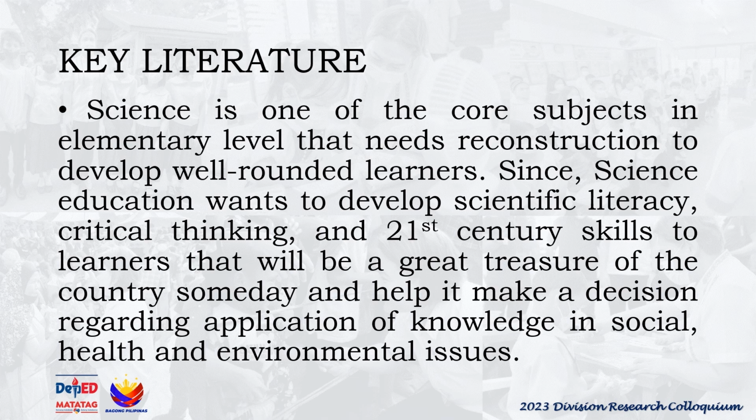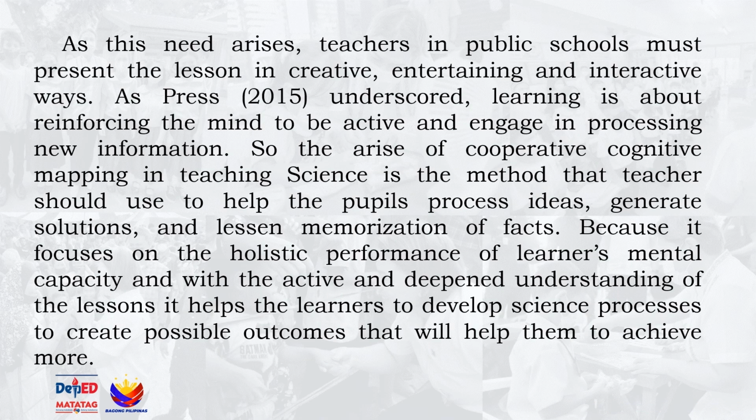Science is one of the core subjects in elementary level that needs reconstruction to develop well-rounded learners, since science education wants to develop scientific literacy, critical thinking, and 21st century skills to learners that will be a great treasure to the country someday and help it to make decisions regarding application of knowledge in social, health, and environmental issues. As this need arises, teachers in the public school must present the lesson in a creative, entertaining, and interactive way. As Press underscored, learning is about reinforcing the mind to be active and engaged in processing new information.